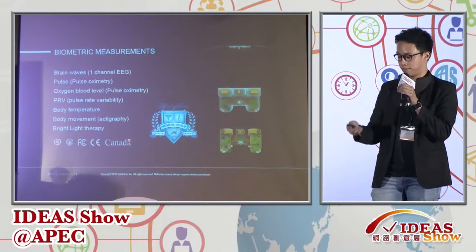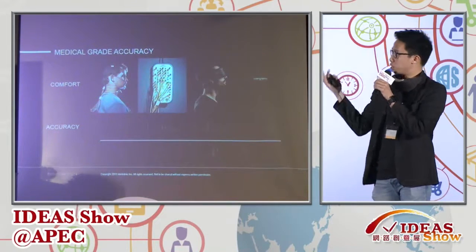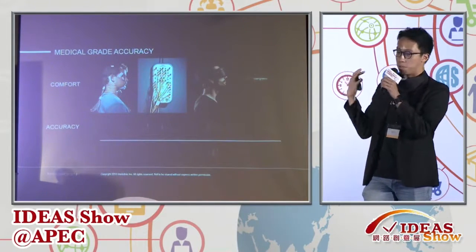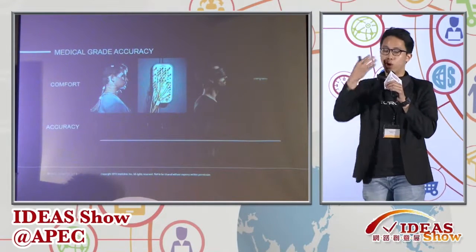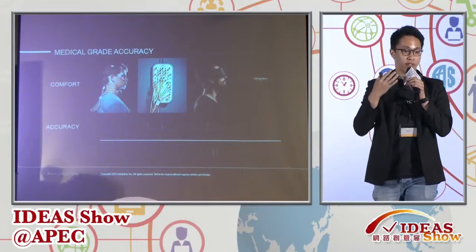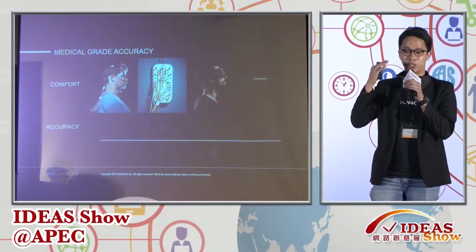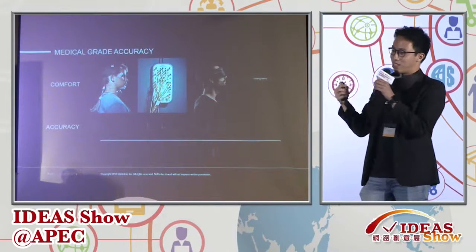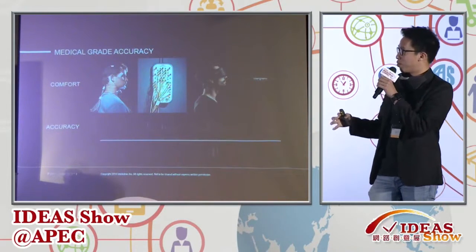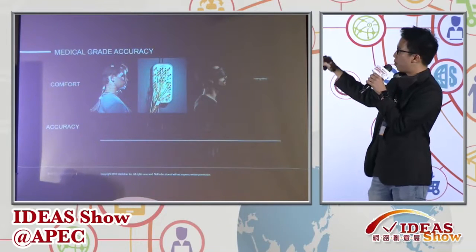And so, as you can see on the most left, you get a device called a polysomnogram. If you ever go to the hospital and get a sleep test done, you have to hook yourself up to a lot of electrodes all over your face and your body, and these are wet electrodes. So when you take them off, it actually pulls hair off with it. On the right, our device is a lot more portable, it's dry, it's comfortable. And in terms of accuracy, you can see the top line and the bottom line.